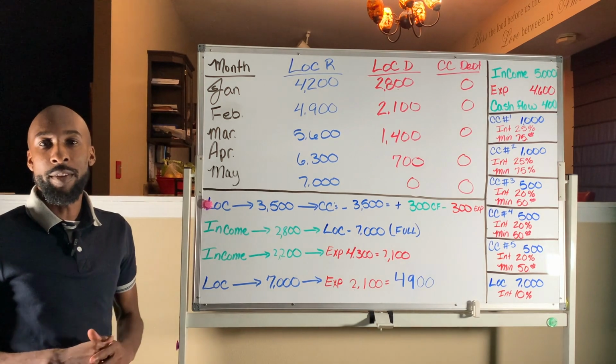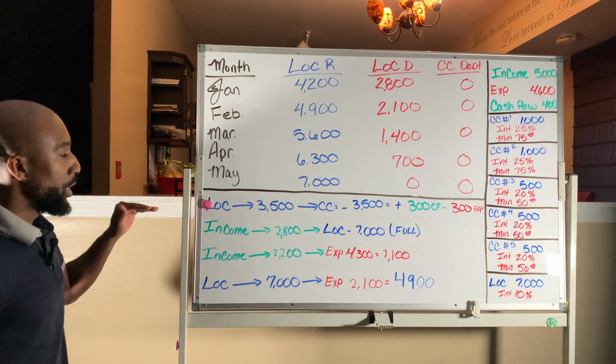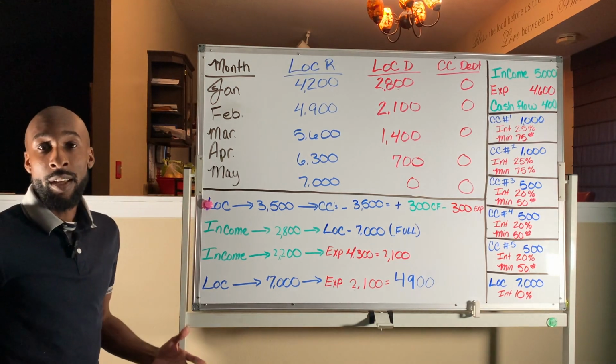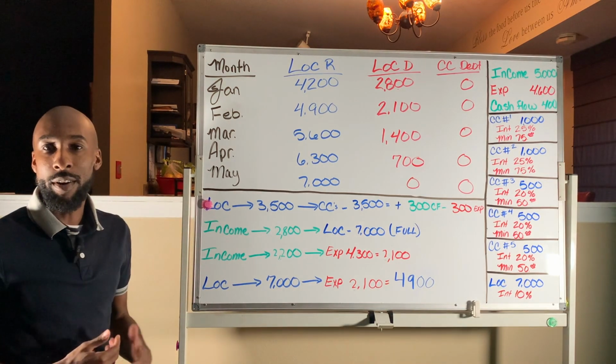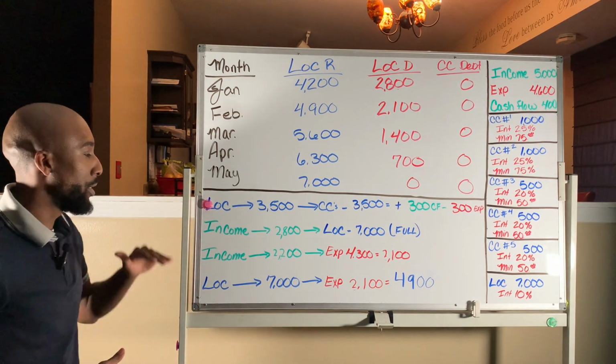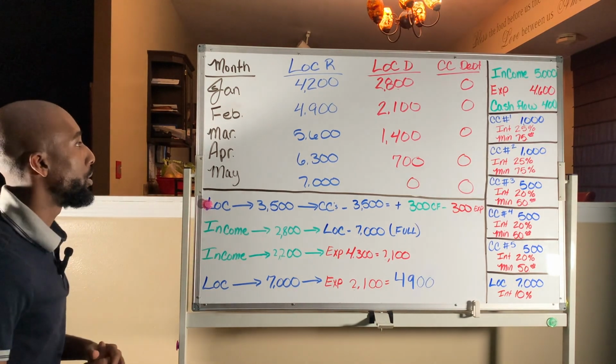All right, so we're in the month of February here. So the first thing we want to note here, this first equation is done. And the reason why it's done is because we've paid off our credit cards and we increased our cash flow. So this step has a magnet over it because it's completely gone basically.